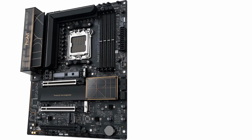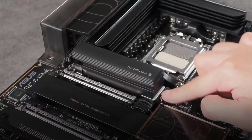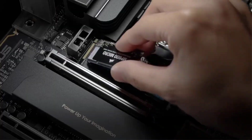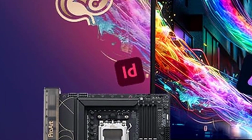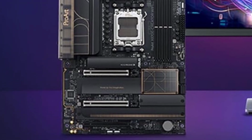Even with the X870E and X870 chipsets launching, the existing X670E chipset is still powerful. The newer boards don't change much in terms of CPU or RAM support, but they do come with faster connectivity standards, like Wi-Fi 7 and Bluetooth 5.4, if those are important to you.